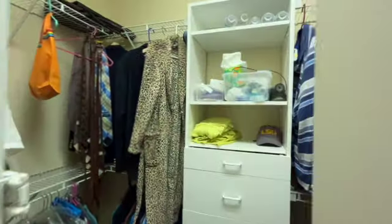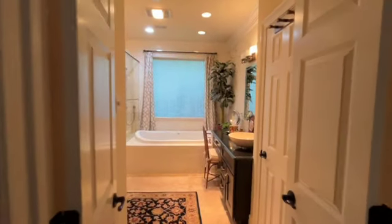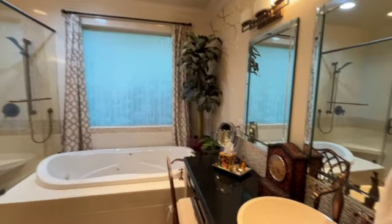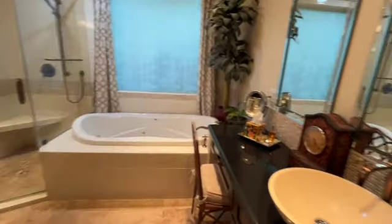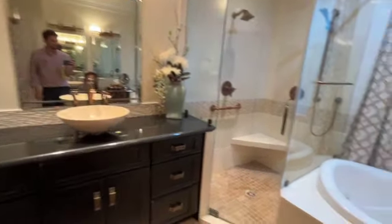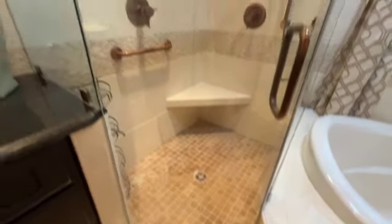Another one right here. This one's a little bit smaller. And then the bath. That window actually, even though it's frosted over, looks onto a little courtyard, which is nice. Vanity 1 or sink 1 with vanity. Again, zero entry shower. Basically, it's such a small step up right there.